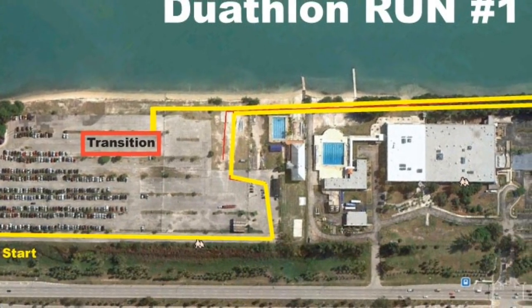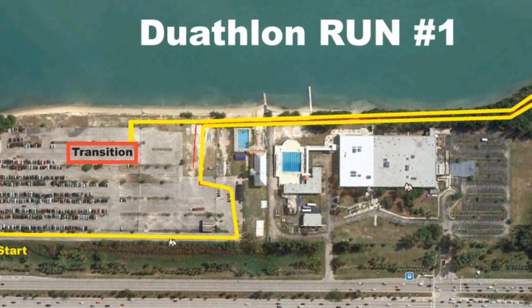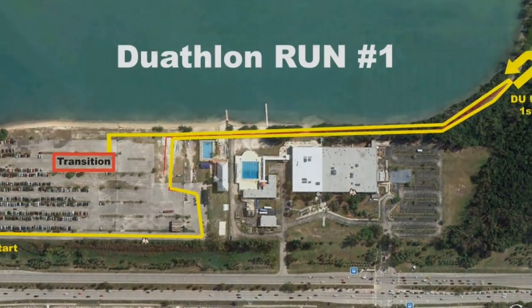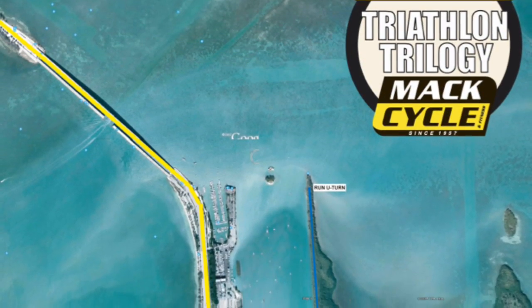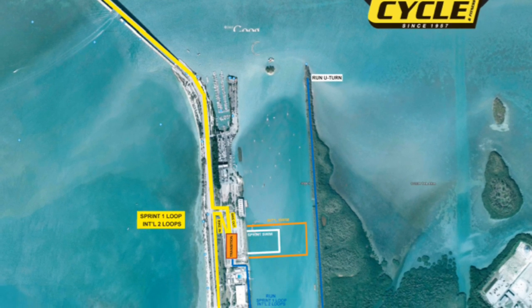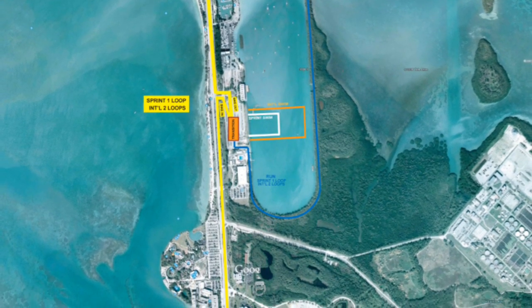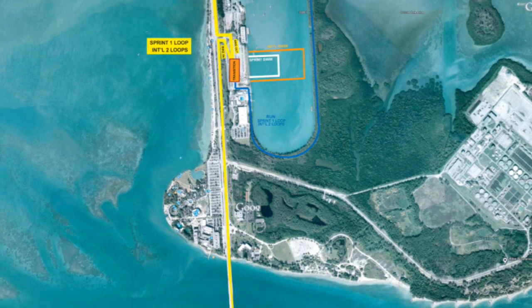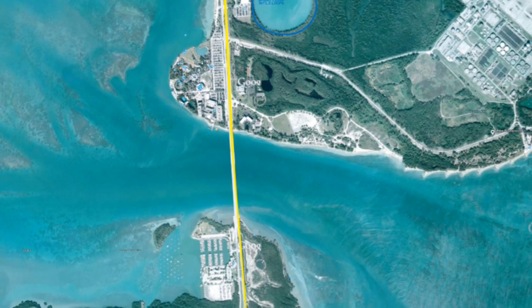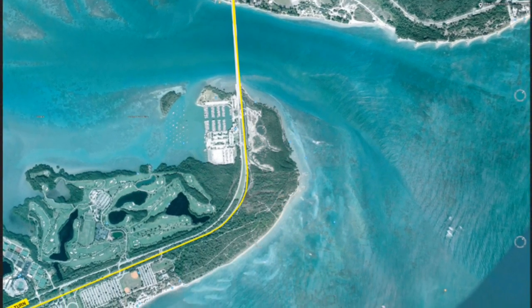I was doing the duathlon, which starts off as a 1-mile run, followed by a 10-mile bike, and finishing up with a 3.1-mile run. The bike, for those of you who have never done this series before, is actually a very scenic bike ride going down through Key Biscayne. There's a lot of water, a lot of distractions, I guess you could say, as you're biking, but it really is beautiful, and usually there's a little breeze to keep you cool during the bike.